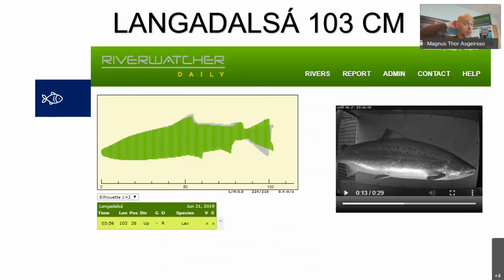Here's the largest one in another river, Langadalsá, and you can see the picture here. It's a bit black and white, and the reason is that this is a fish migrating in the middle of the night. It's almost 4 o'clock in the night, and we've set the light in the tunnel to bright white lights during the day and turn to infrared light during the nighttime. So any fish wanting to migrate in the dark, they can do so, and we don't want to startle them by turning on the lights when they come through. It gives us a good picture, but it's black and white, but still pretty good.